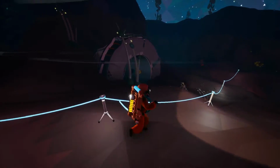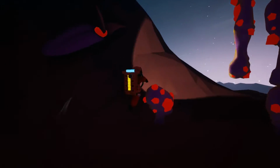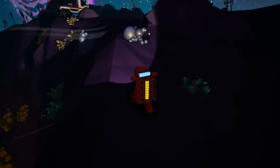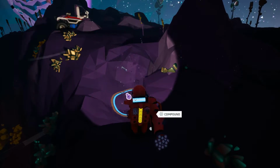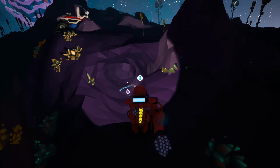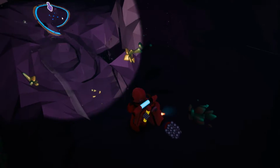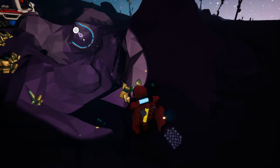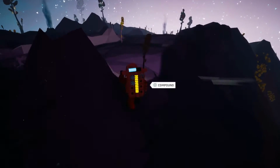We don't want to just abandon our tether line. No, no, no. So let us dig up here where there is compound. Some more ammonium. No more compound? Oh, there's some. Come on, a little bit more. Just a little bit more. There we go.